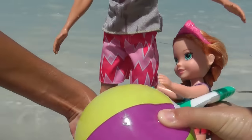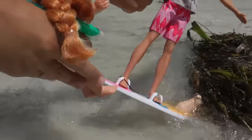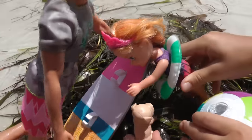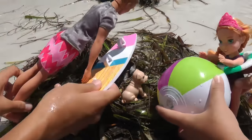Surfboard. Okay. Let's try to go this way. Whoa. We landed in all of this. Whoa. Seaweed. Hi, Rocket. Good job. You are brave, Rocket. I think we should go back to them now.